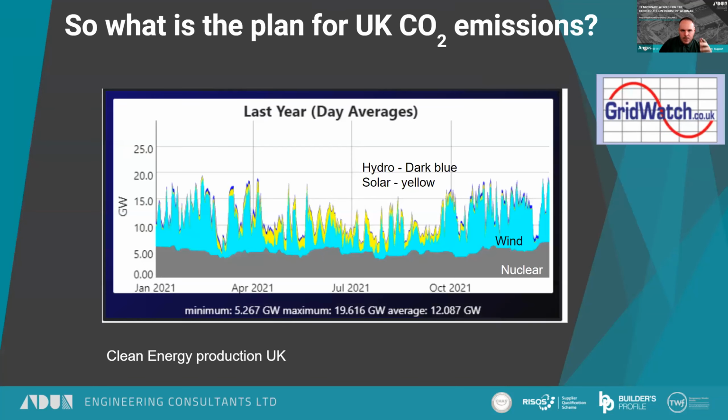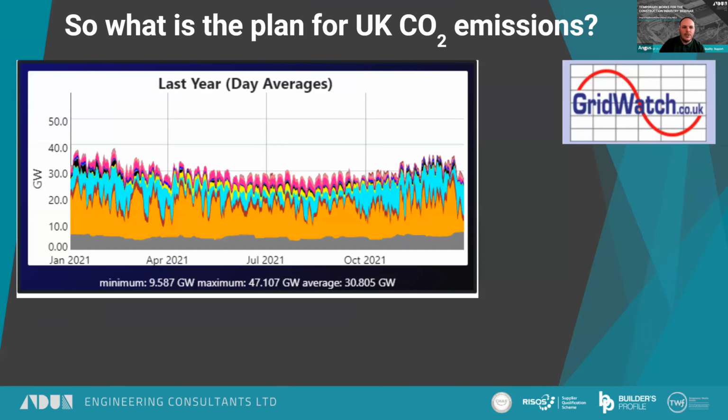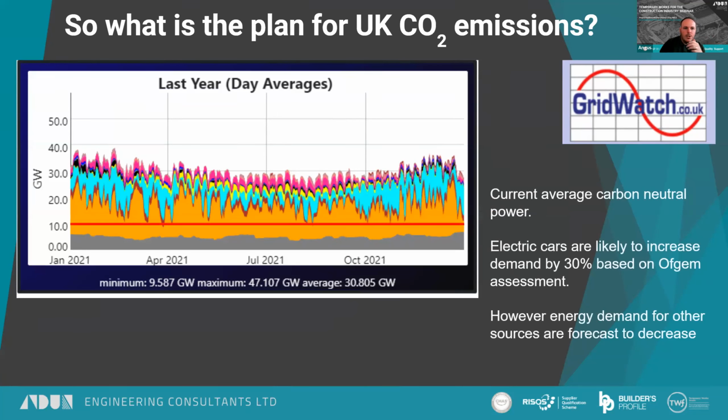Now, if this was the CO2 or the clean energy, I suppose, last year, this is all of our power. So you can see we're roughly looking somewhere between 30 to 38 gigawatts, drops off in the summer, picks up in the winter, as you kind of expect. The grey there is the nuclear. The orange there is gas turbine, blue is wind, yellow we've already been through. So gas is producing a bloody great chunk of our power every day currently.